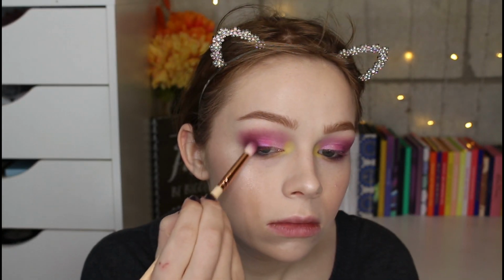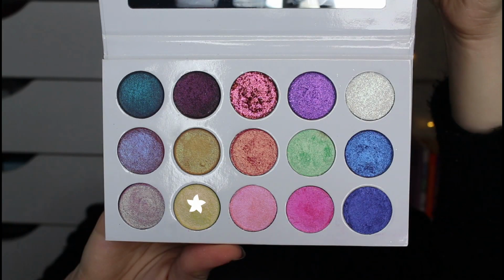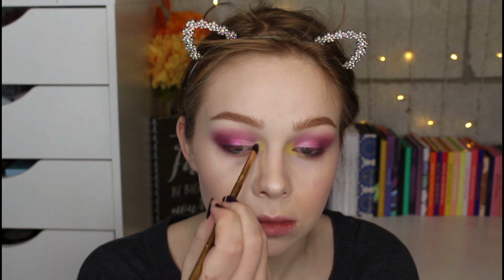And then I just went in with the berry shade again and just blended over, made sure there were no harsh lines, and I finished off with the light yellow shade and just tapped that in my inner corner.